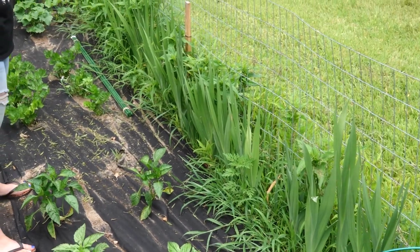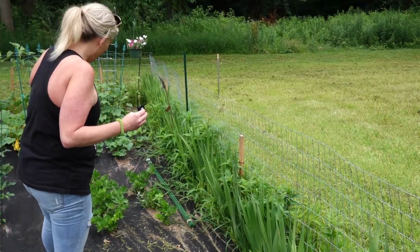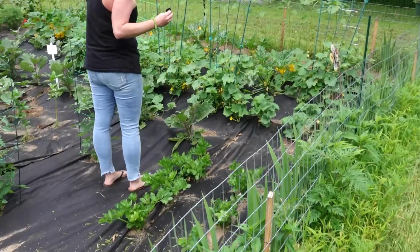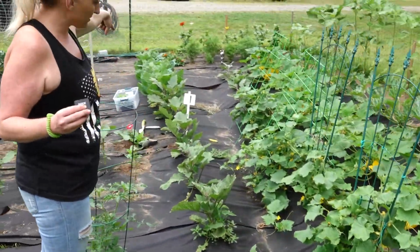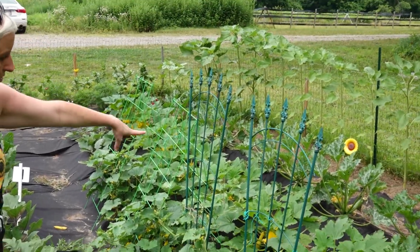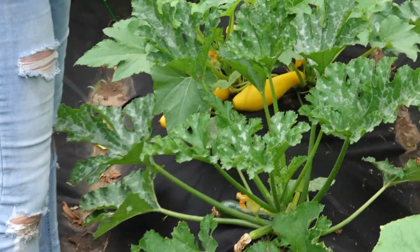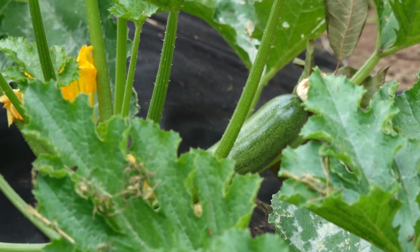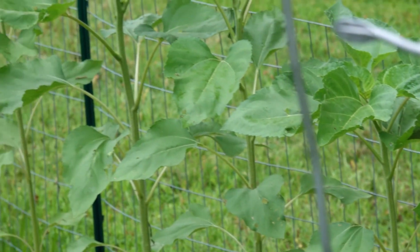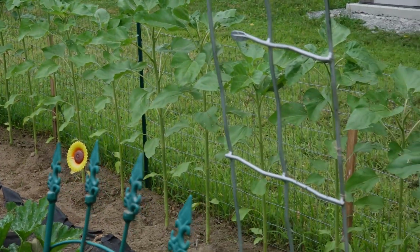Along this row is a row of gladiolas that should bloom mid to late July. We have some celery over here, eggplant and Brussels sprouts, cucumbers, eggplant, yellow squash, which there is a ton of, zucchini, and then this whole row is sunflowers, and then zinnias in the front, and cosmos, and snapdragon.